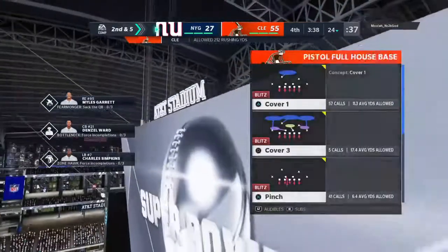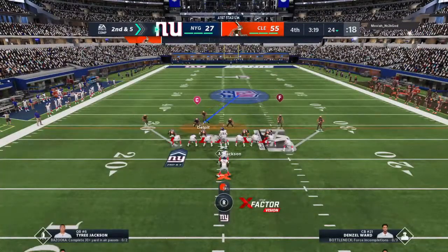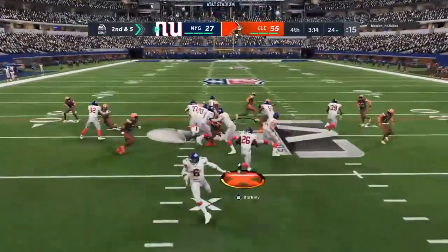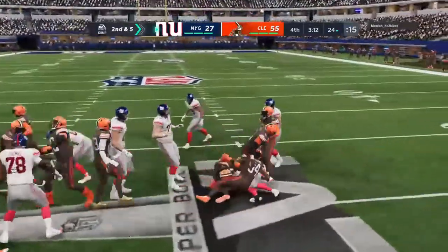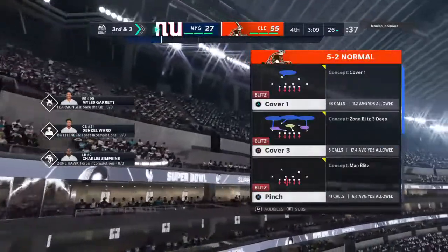1st and 10. 5 yards is the tally on first down. That brings up 2nd and 5. They'll run it again with Barkley. It'll be a pickup of a couple, and it leaves them with a 3rd and 3.